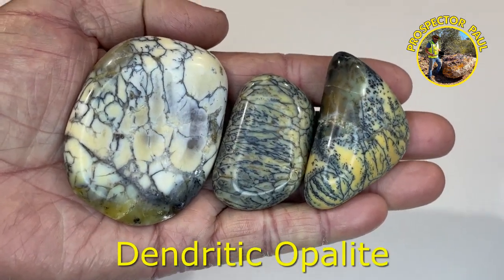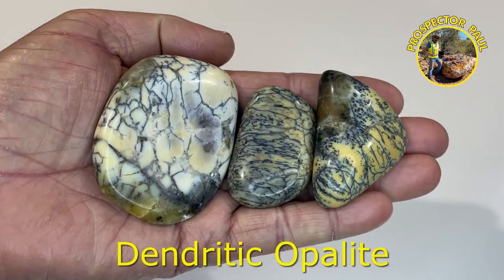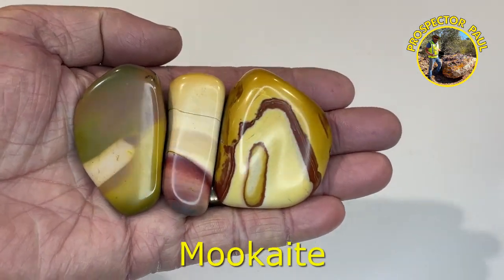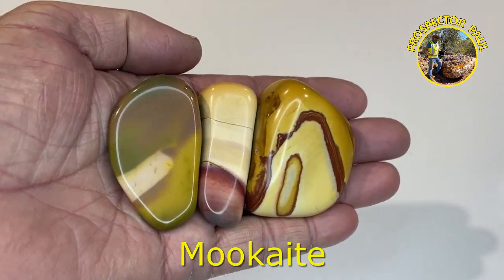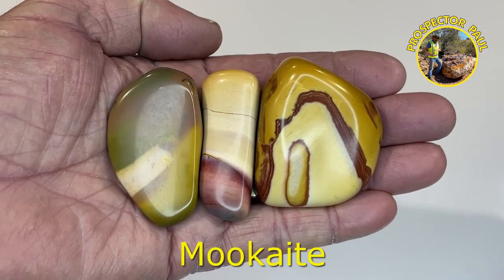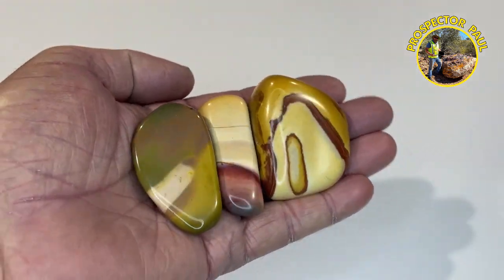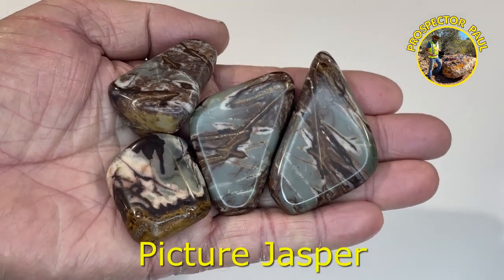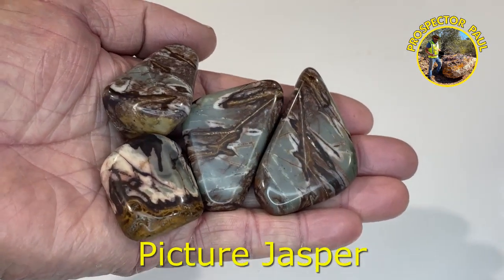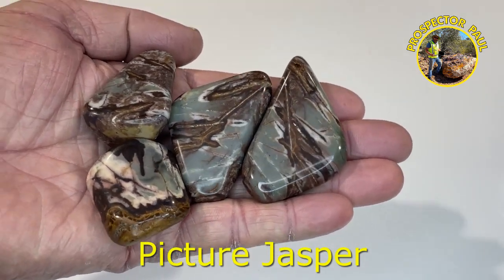Some more Dendritic Opalite. Even more Mookaite. Have to be my favourite rock, probably. Well, besides Chrysocolla, I'd say my favourite rock. Mookaite. Now, I'm fairly sure this is a type of picture Jasper, but quite unusual with that blue-grey colour. No idea where it came from.